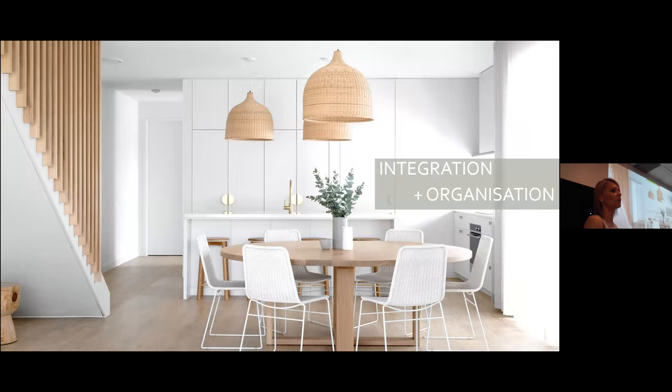I actually had to look up integration online to see what it meant. It means linking different components together, which I think really sums up a multitasking kitchen, or a kitchen that has lots of different spaces that work together. So integrating different areas, where it's cooking, you've got your cleaning zones, you've got your storage zones, integrating all those together and then making them organized by putting them in the right place.